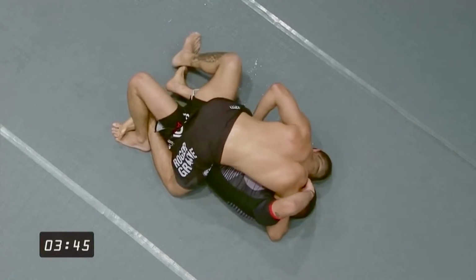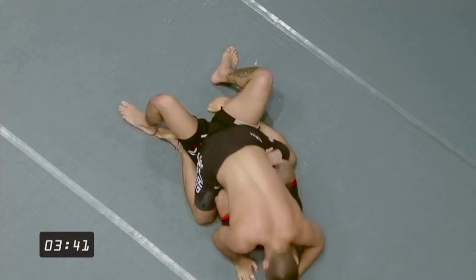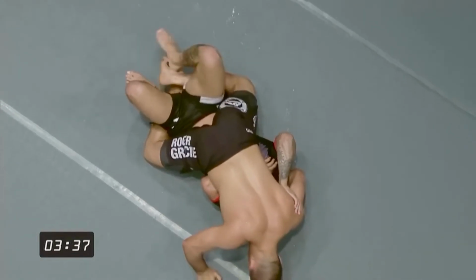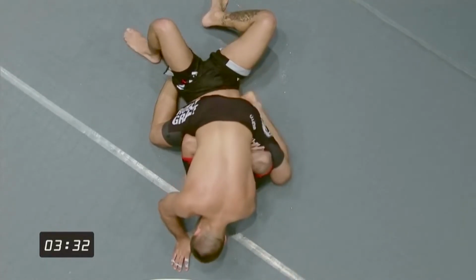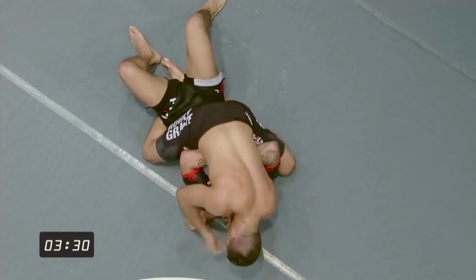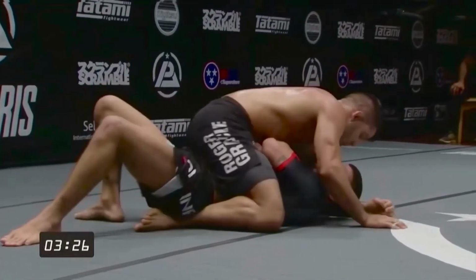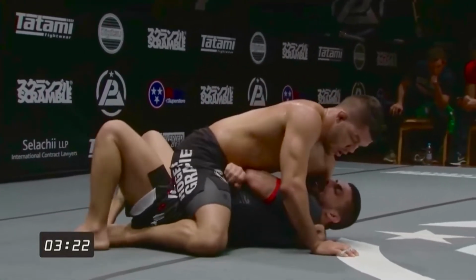Well, Charles is definitely working. He's trying to isolate the arms, and Teta, what can he do? He can try and explode, but that's just going to give up the space. It's a tricky situation. Yeah, he's looking to pummel the legs. Negromonte using that opportunity to advance his mount higher again. Just under 3.5 minutes left in this one.